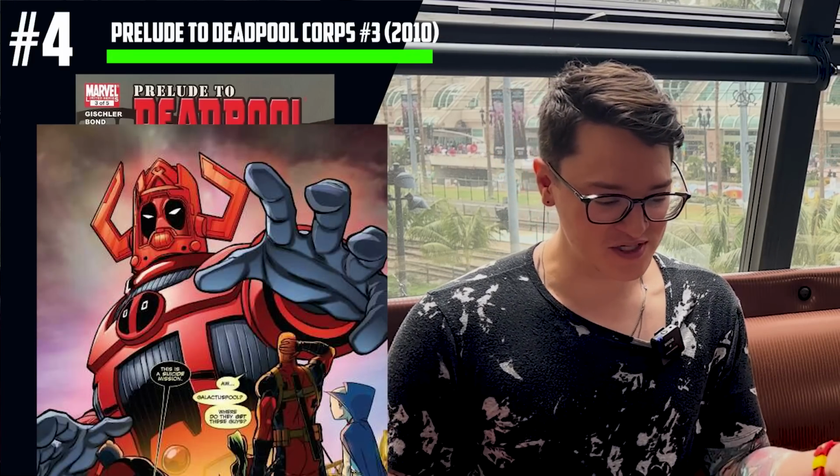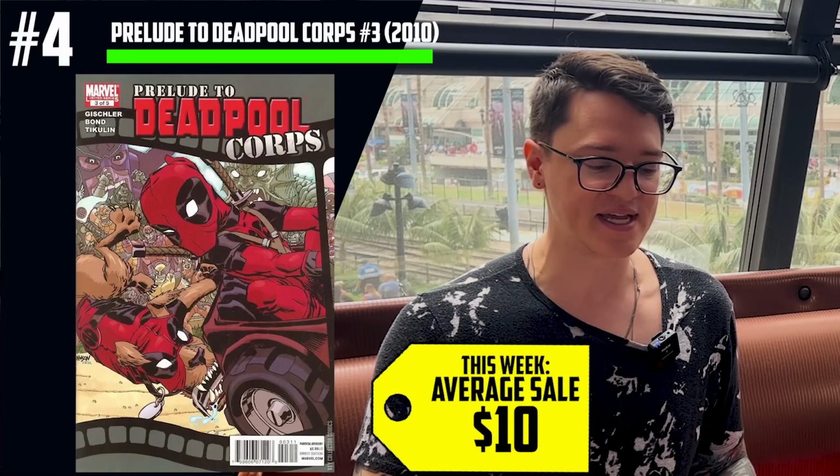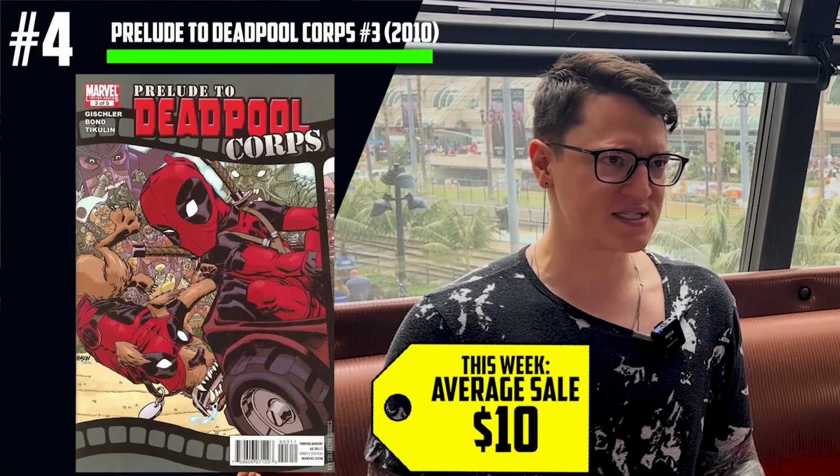We're going to go through some of the weird ones for you, too. There's some weirdos in here. Everybody knows about Galactapool. I said, I got Dooley Poo on the brain, apparently. Galactapool. Yeah. And then, of course, you have Dogpool, which is making his first appearance in this comic on the list, which is hitting $10 average sales and an increase of copies sold of an aggressive 400%.